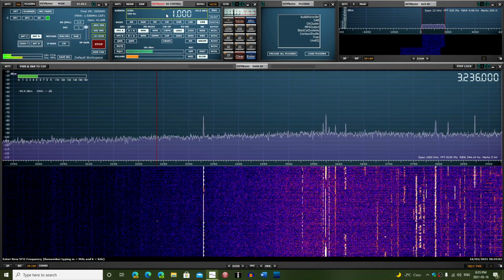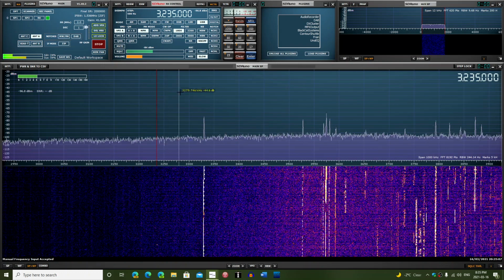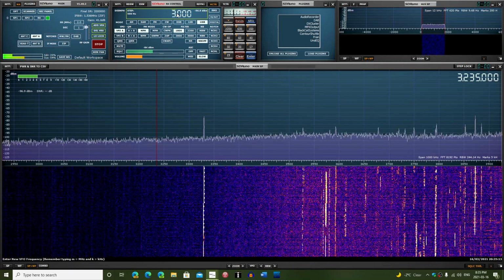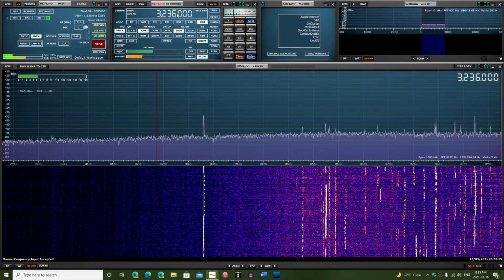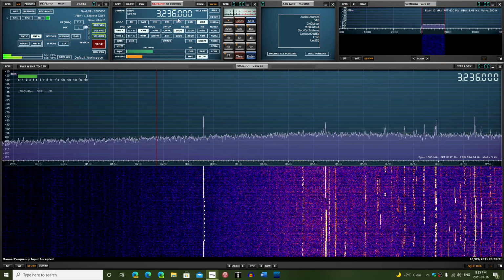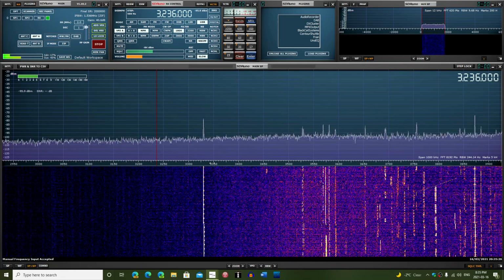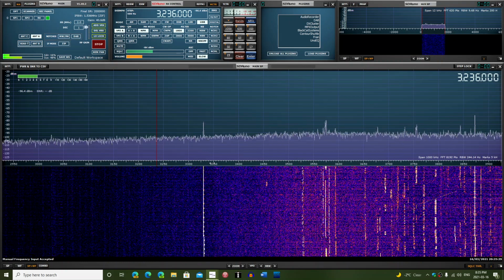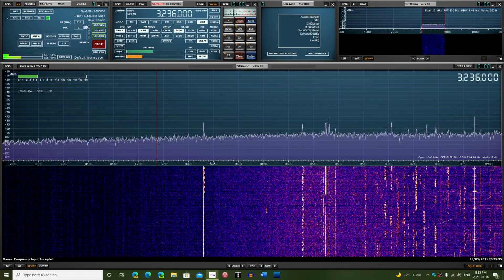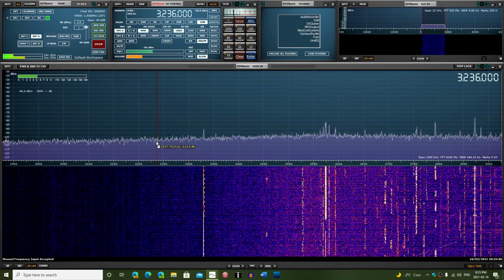So here, 32, 35, 36. It's not very strong, but this is what we usually have as NATO Link 11. It's a NATO encrypted link between the different North Atlantic Treaty Organization digital systems. You probably hear that on the bands quite regularly, actually.